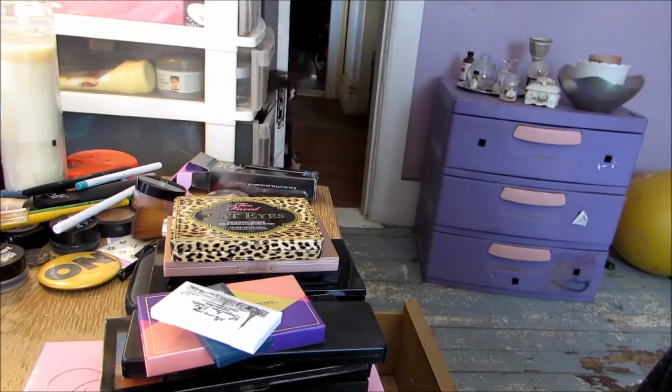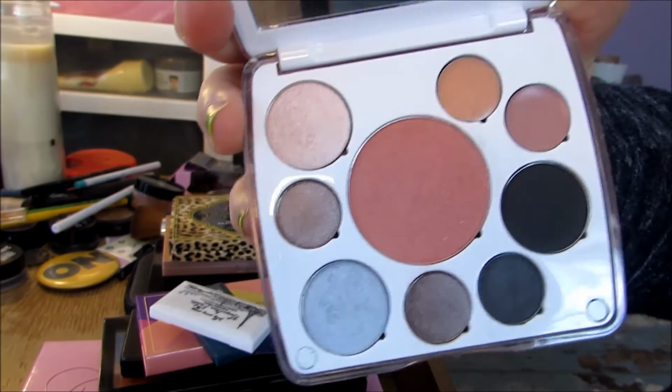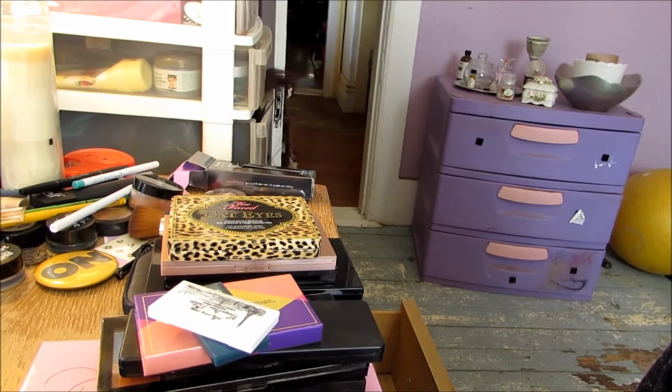So I have this E.M. Michelle Phan one. I had really liked this one when I first got it. But now I never use it.